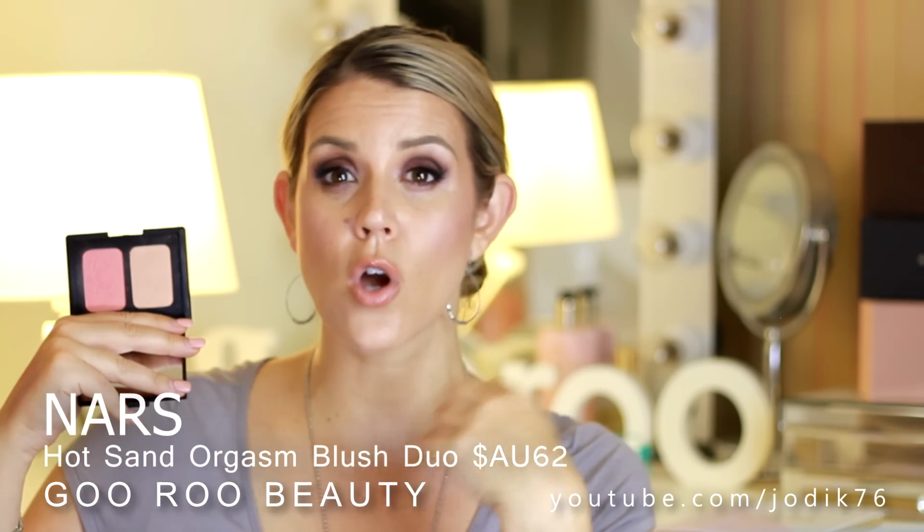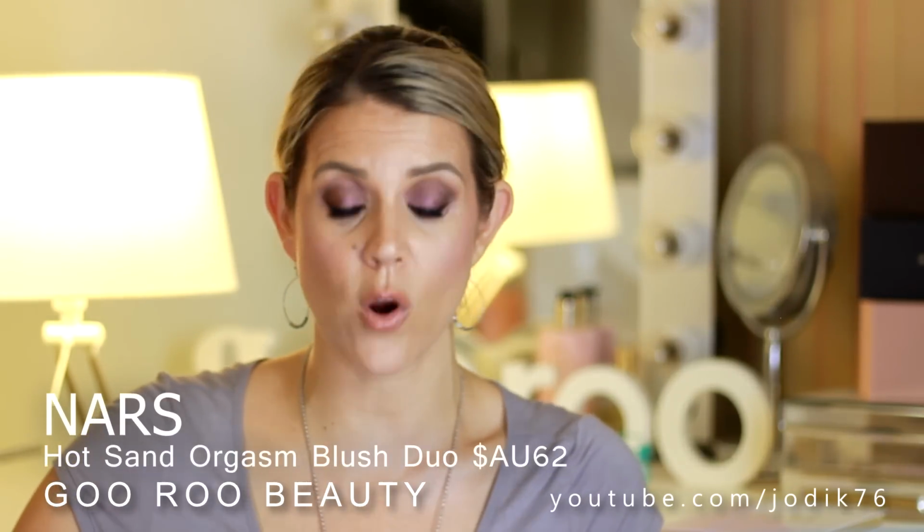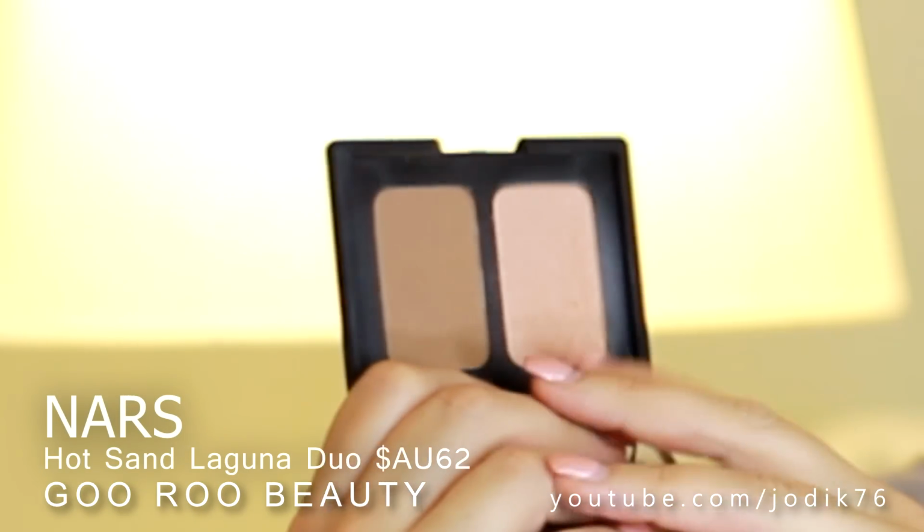It's got a bit of a shimmer. It's a lovely sort of goldy shimmer in this beautiful pink blush. It helps to just make you look alive and awake. It's a beautiful blush. And then they've also launched the bronzer highlight duo here with Laguna.